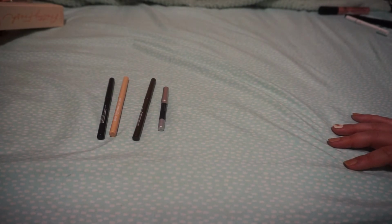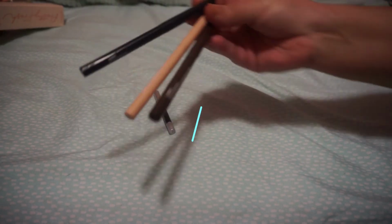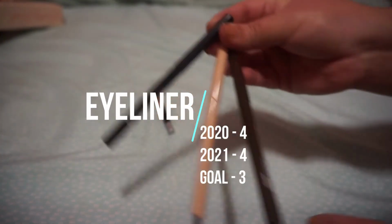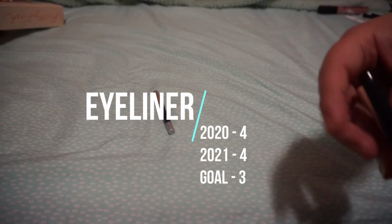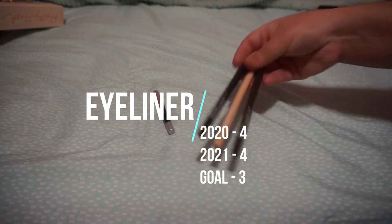I just find that when I do what I would use a liquid liner for, I end up just using regular shadow. And then I did recently buy these in the last month or so, a black, nude, and brown liner. So essentially replacing these two with nicer, newer, creamier formulas. And then I have a new brown liner that I've never owned before.